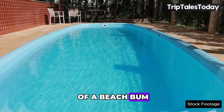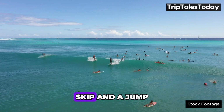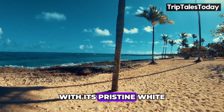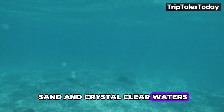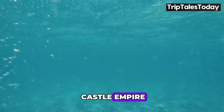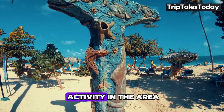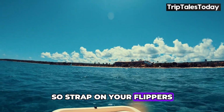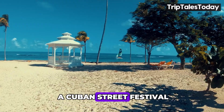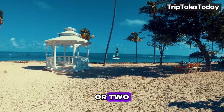And if you're more of a beach bum, you're in luck. The famous Guardalavaca beach is just a hop, skip, and a jump away, 1.1 kilometers to be exact. With its pristine white sand and crystal clear waters, it's the perfect spot to work on your tan or build a sandcastle empire. For all you water enthusiasts out there, diving is a popular activity in the area. So strap on your flippers and get ready to explore an underwater world that's more colorful than a Cuban street festival. Who knows, you might even make friends with a friendly grouper or two.